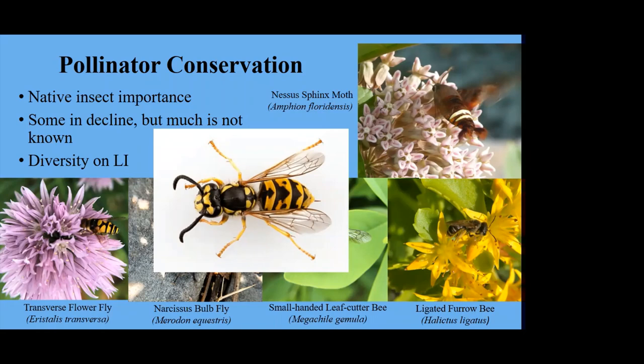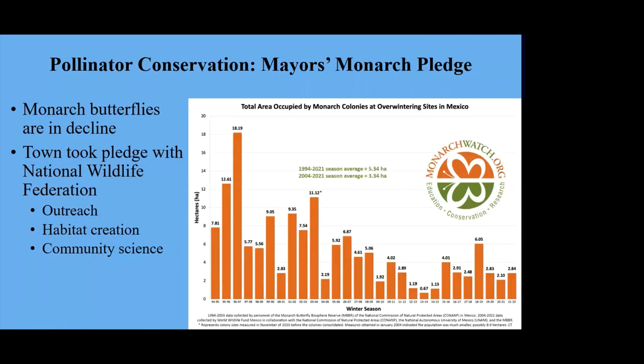If you're interested in seeing more of the native pollinators that I've seen and taken pictures of in the town's parks over the years, I created a slideshow that's on our website, and I can give you that link later. I'm going to try to speed up these next few slides because I know it's almost 8 o'clock and that's when it ends, and I want to be mindful of everyone's time.